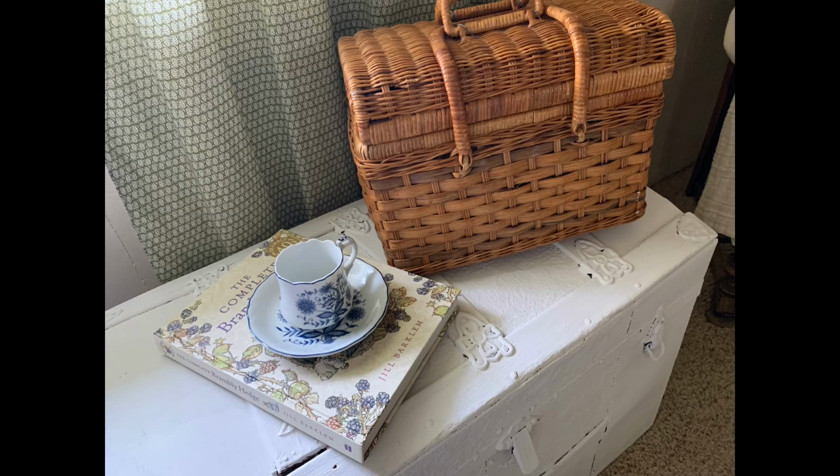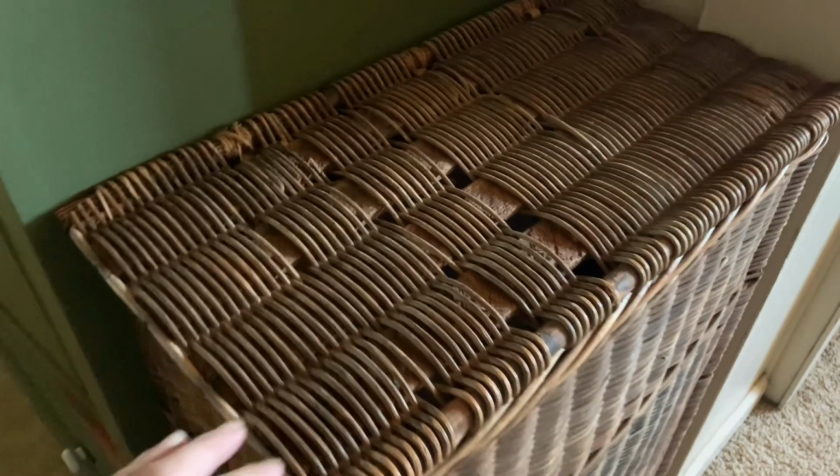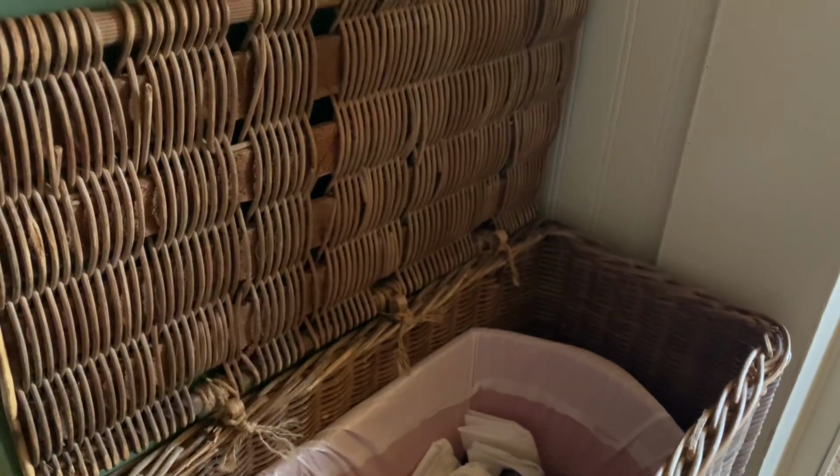These two are picnic baskets that I have thrifted, and I use them to store linens in. I've used this one for my girls' tea set. I also found a very unique one on Facebook Marketplace that I put my wastebasket or rubbish bin in to disguise it. We don't have a place in our kitchen to house a wastebasket, and so our trash can was just sitting out and it wasn't very pretty to look at.